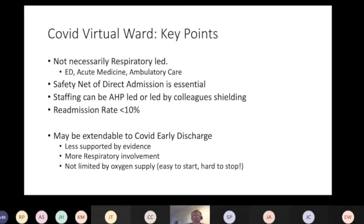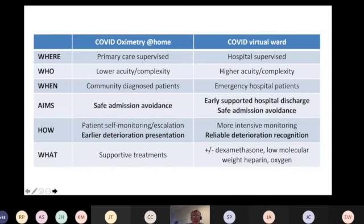And then there's another model, which I'll talk about in a second, which may be extendable to COVID early discharge. This is less evidence supported. It's more concerning. It will definitely involve respiratory teams in this, but it's not limited by oxygen supply at this time. But many of you out there manage oxygen, and my team manage oxygen, and we all know oxygen is really easy to start, but very hard to stop and take away. And one of the big things in the meeting I've just come out of is I've asked people to share their oxygen withdrawal, oxygen wean pathways with us.